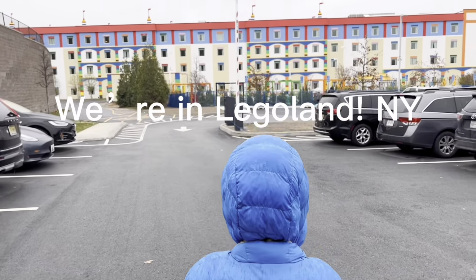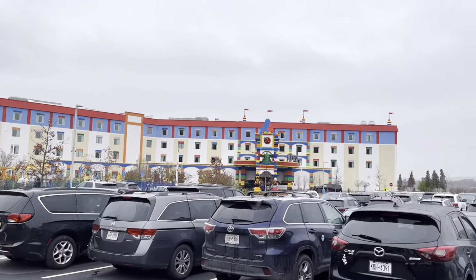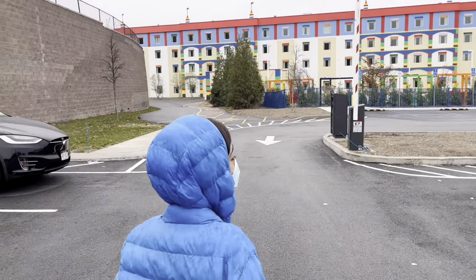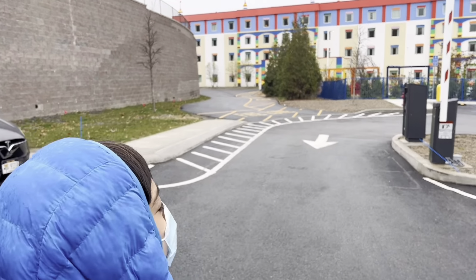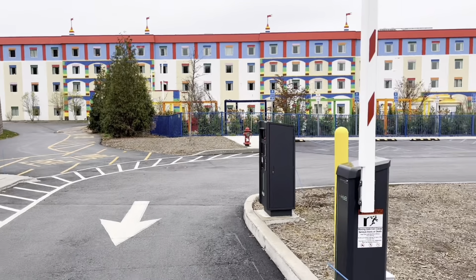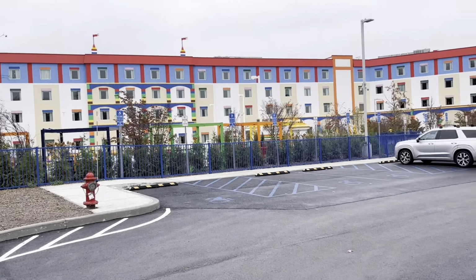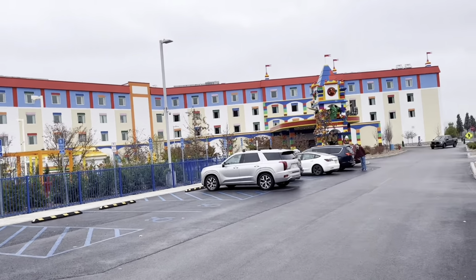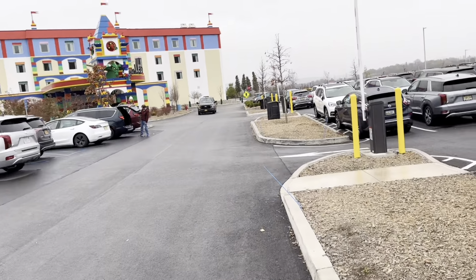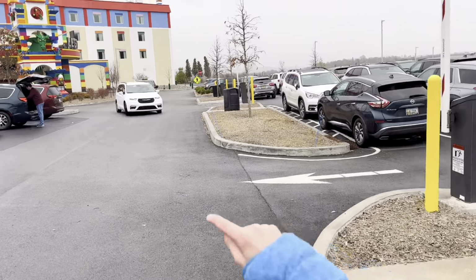So we're walking to the hotel now. It's right over there. See? That's our hotel. It's raining. Look at the Lego thing. Legos are very cool. Look at that dragon.